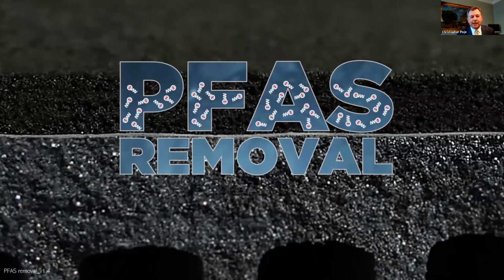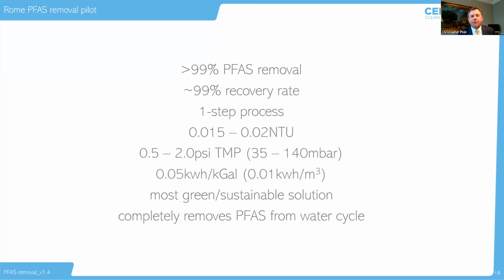This is an idea of what it looks like, the powdered activated carbon layer on top of a ceramic membrane. Obviously, the ceramic membrane is small enough in pore size to exclude the powdered activated carbon, but you can see where every drop of water needs to pass through this layer before it can be pulled through the membranes, which allows for high efficiency contact with the powdered activated carbon.